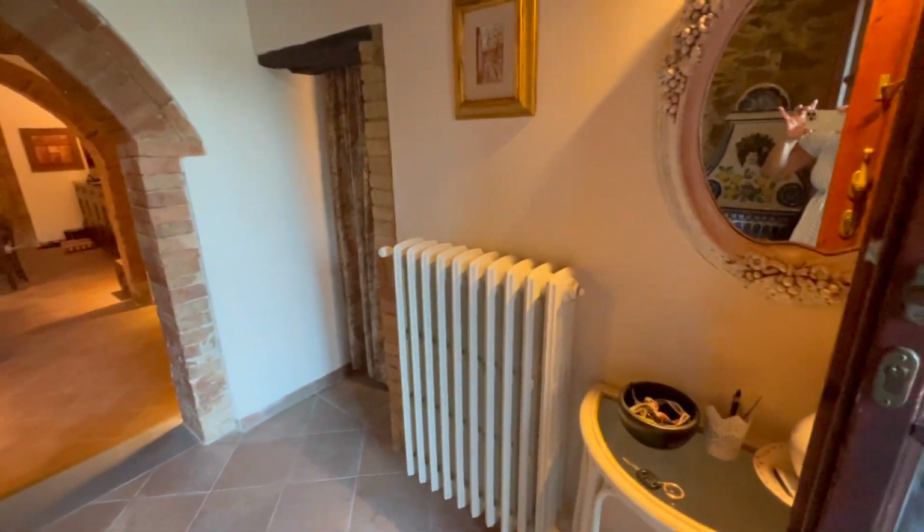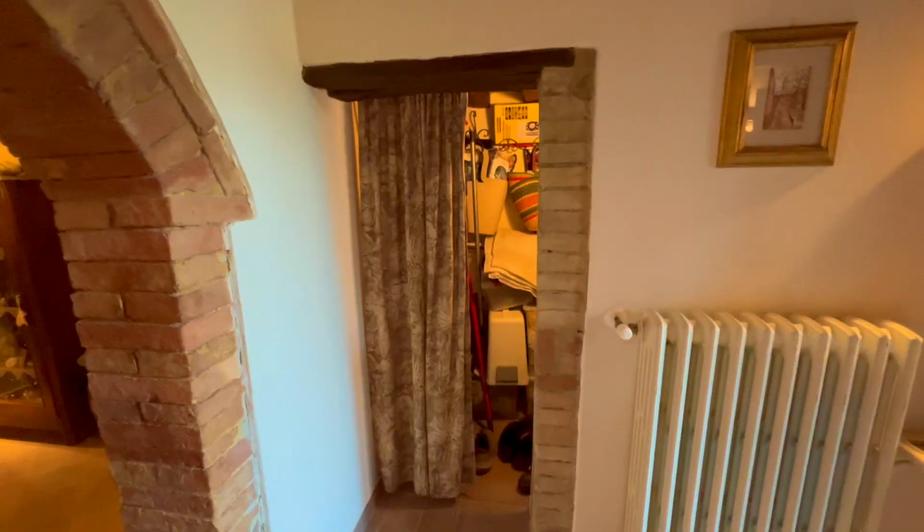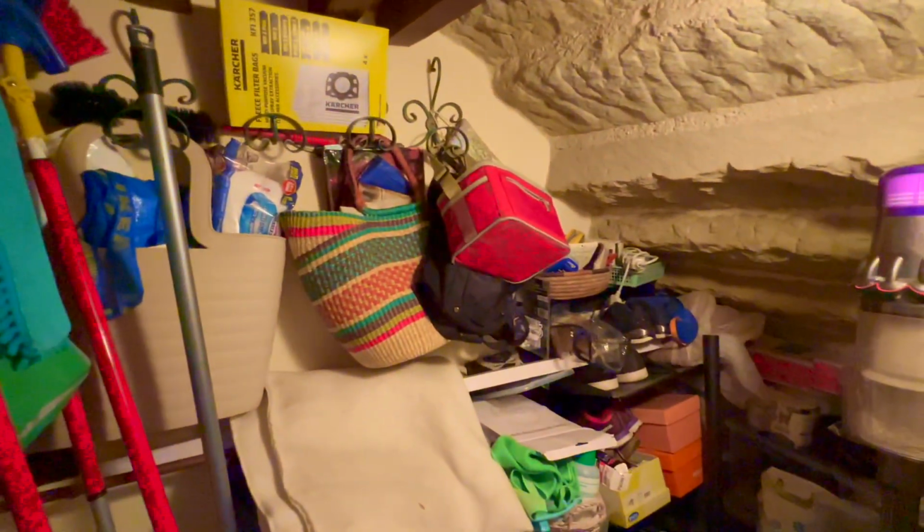There's central heating throughout, as you can see. Off the front hall, straight away, we have a little mini, what they call ripostiglio, which is an understair storage, which always comes in handy to put different things in.